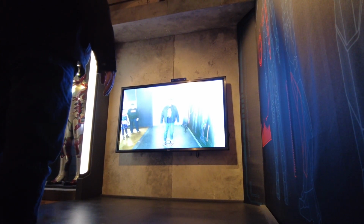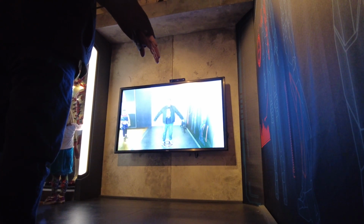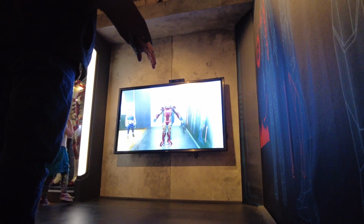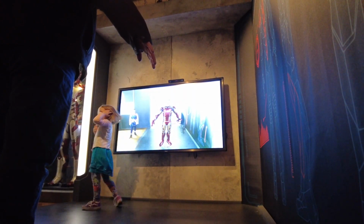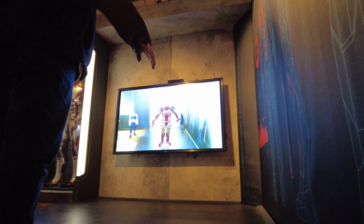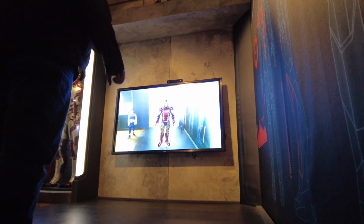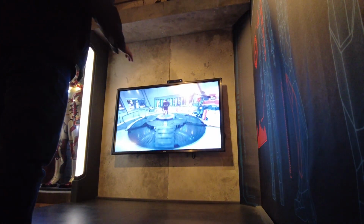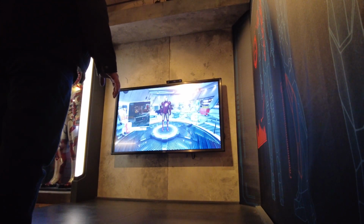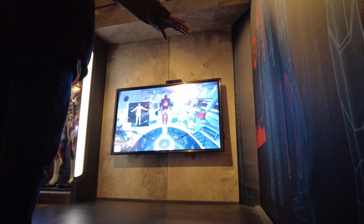Welcome to the Become Iron Man experience. Raise your arms to the sky. Prepare to suit up. Photo in 3, 2, 1. Raise your arms to the sky to engage flight mode. Leave to go to the test area.